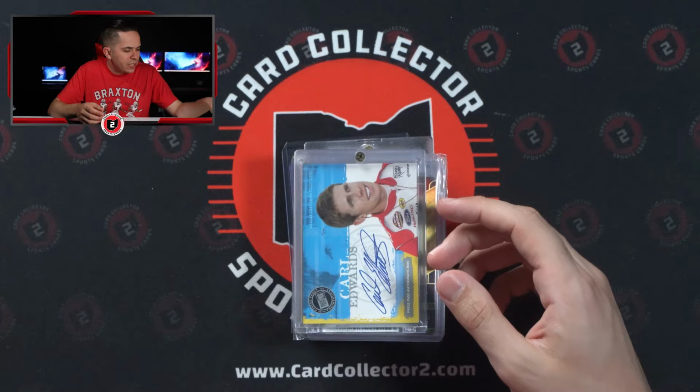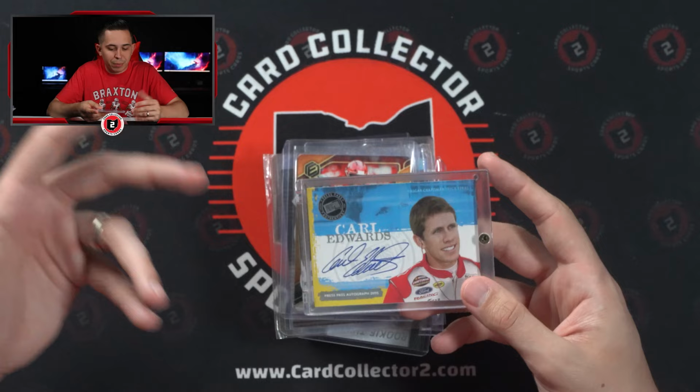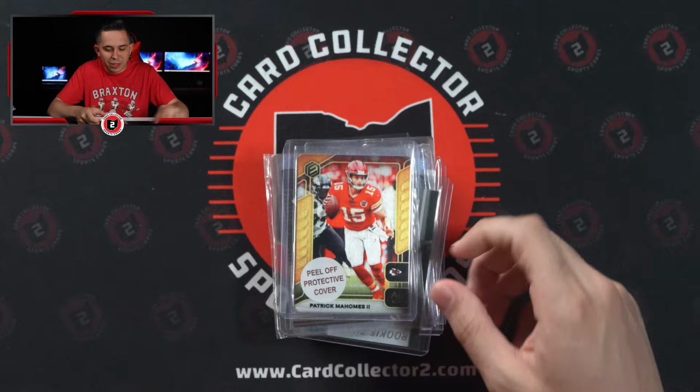I don't understand, is this the passing the torch? Yeah, passing the torch. I never understood the passing the torch with just one person. Again, continuing on the conversation of trying to diversify and have a bunch of different variety. How about a Carl Edwards press pass? Old school auto. Mahomes elements out of 79.